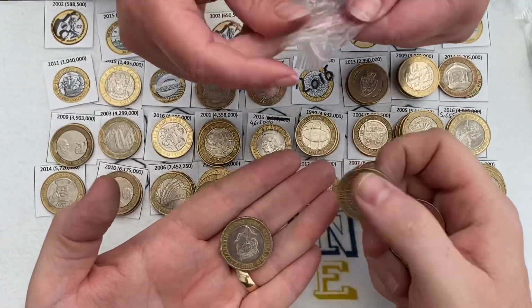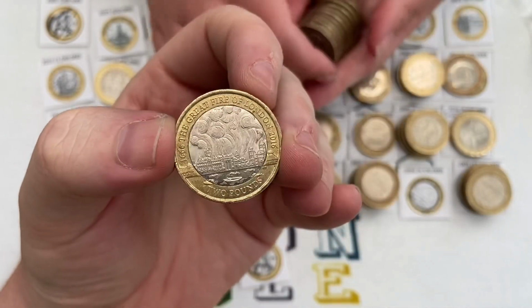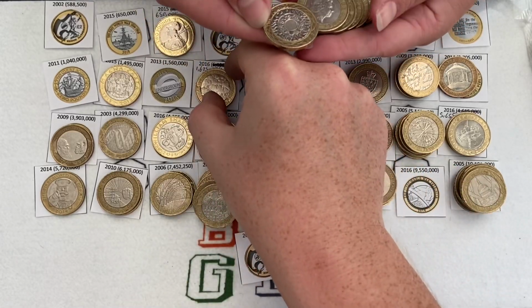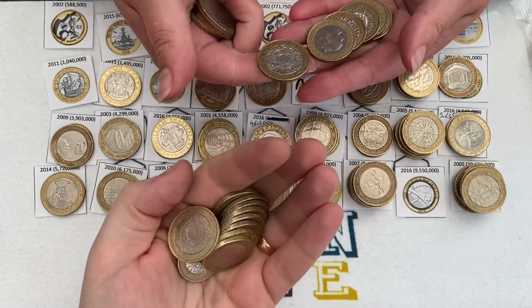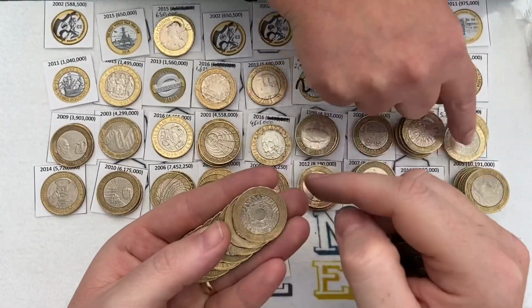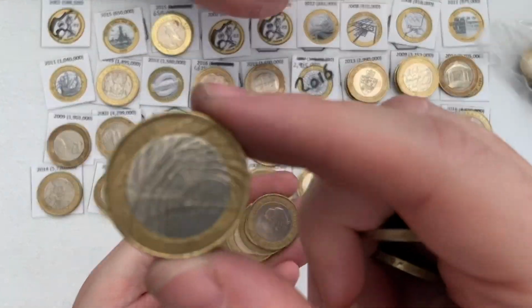Oh, we've got a GSC coming up, Lady M. Come on, let's be the Navy. Come on, in the Navy. We can get a Great Fire of London, that'll do. I suppose you can sail a Navy ship down the Thames, which is on that coin. So, yeah, pleased with that one. Centenary. St. Paul's. There is another Guy Fawkes. Brunel Arches.